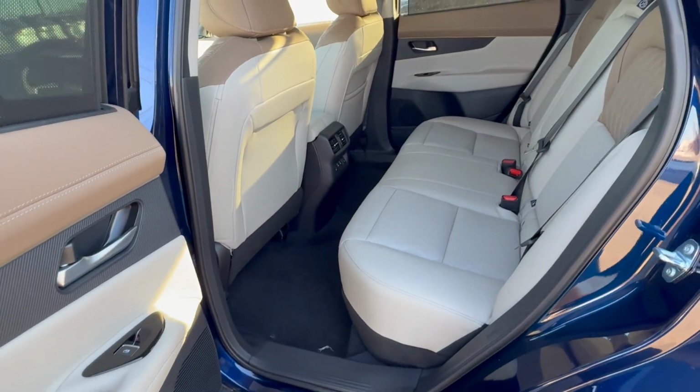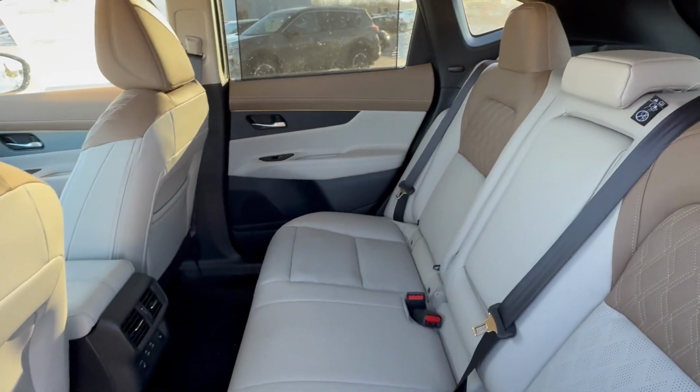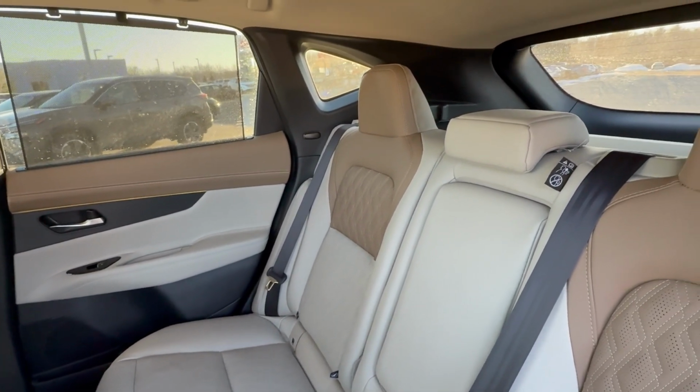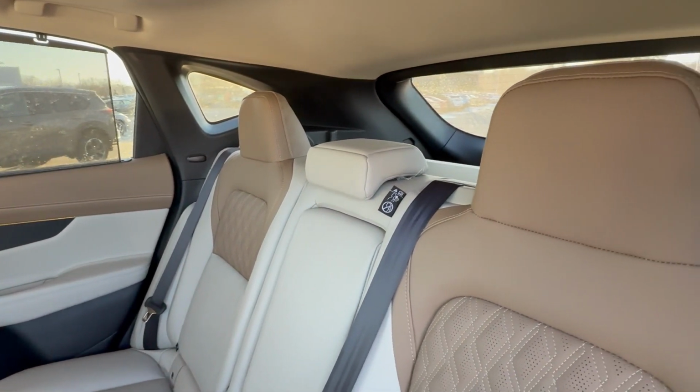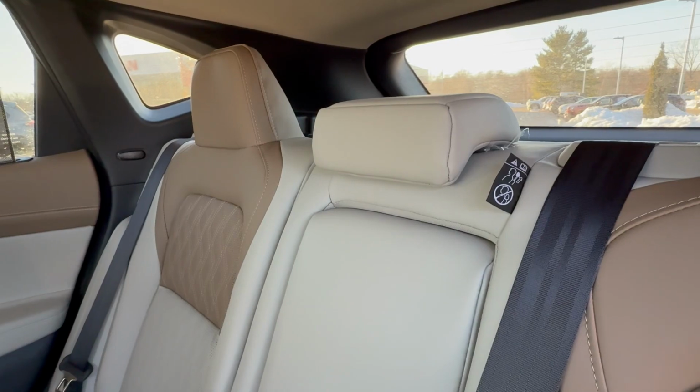All right, let's take a look at the rear seats. Now, the rear seats do seat 3 across. It is a 60/40 split folding seat design, and I do believe the seat backs also recline. In addition, we do not have height adjustable head restraints on the outboard seats. They are integrated into the seat backs, but we do have one in the center.